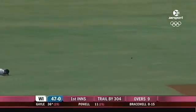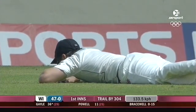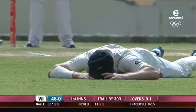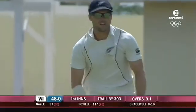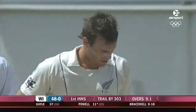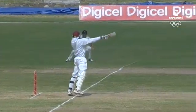Chance, no. Wow, you cannot afford that. Daniel Flynn, and it is a very poor piece of fielding. They've created two mistakes in two balls, New Zealand, and both have gone big. This is an absolute dolly.